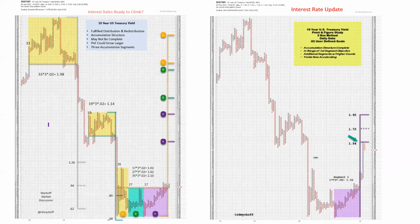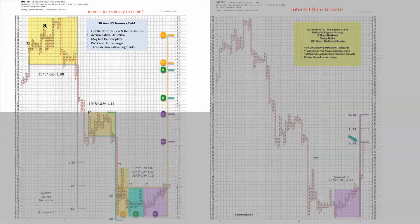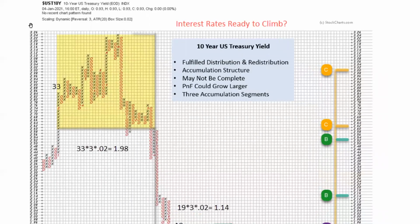This chart, which we put up at the beginning of the year, I think was a very important chart. This chart was first drawn January 4th. This is US Treasury 10-year yields. We did point and figure analysis on yields. Point and figure analysis is a remarkably robust technique. We can use it on a number of different data sets and get a lot of useful analysis from it.